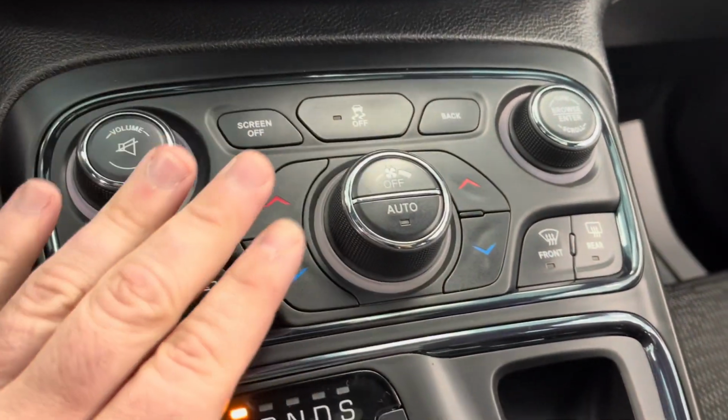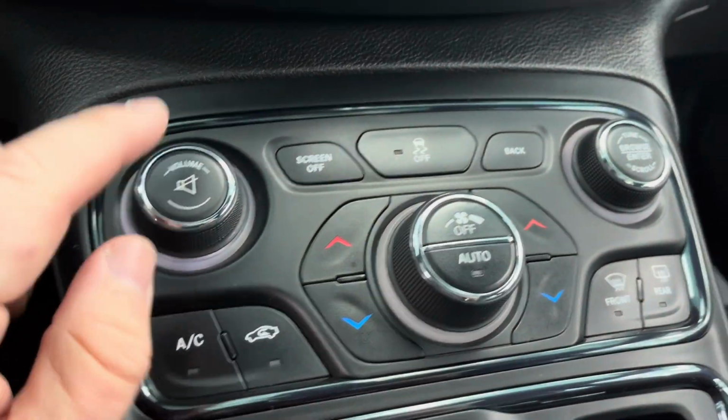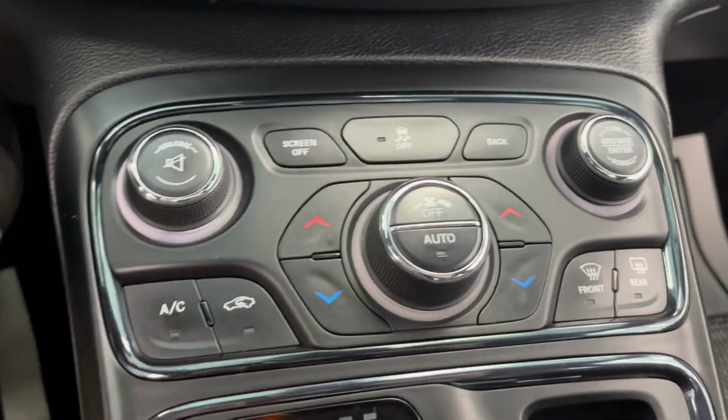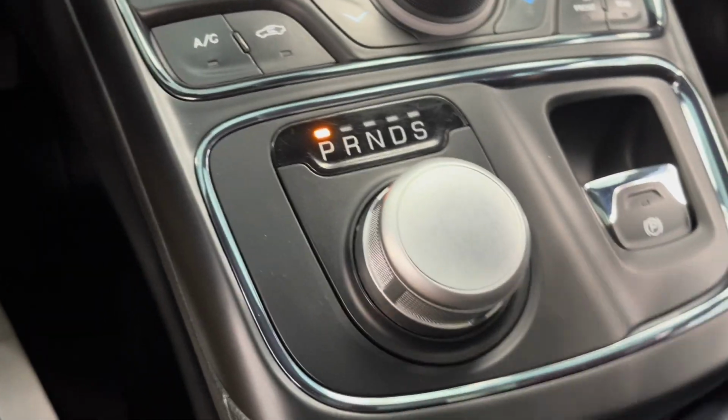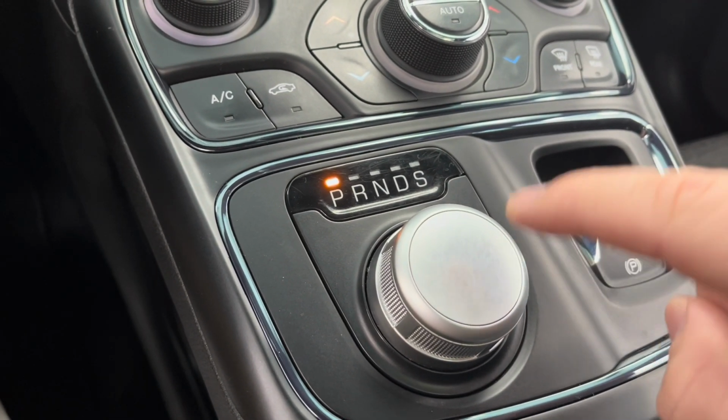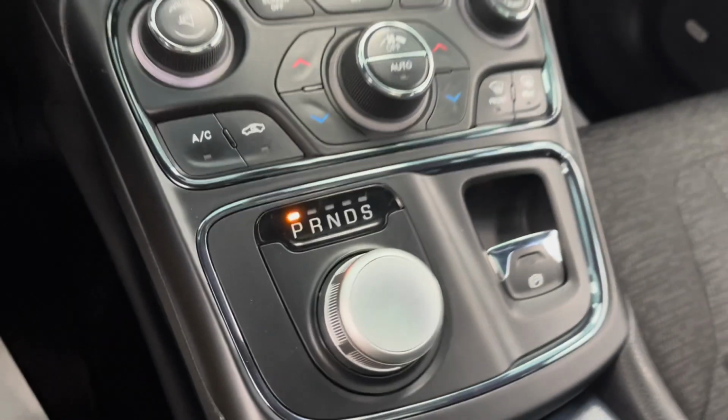Coming down here, like I said, you have some hard buttons for your volume and your radio. And then you have your climate control down here. You will have your knob style shifter. I believe 14 or 15 is the first year they started putting these in these Chryslers. Electronic parking brake.